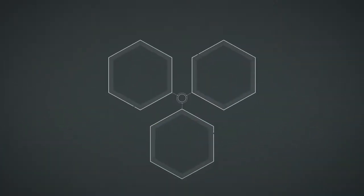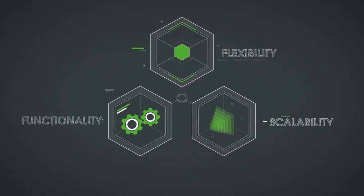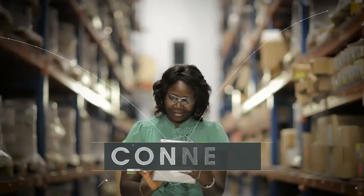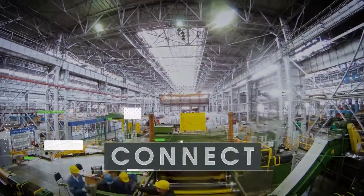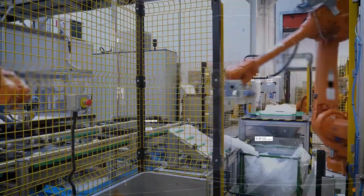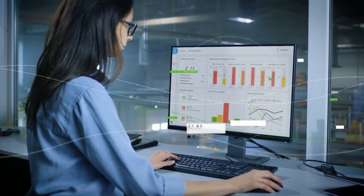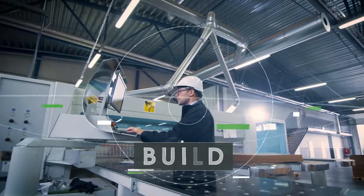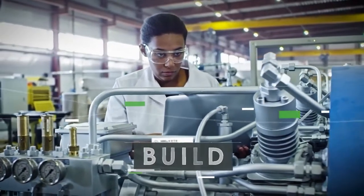PTC's ThingWorx brings together the functionality, flexibility, and scalability you need to meet the pace and demands of the ever-changing digital world. ThingWorx securely connects thousands of devices, from small-scale edge deployments to advanced enterprise-scale ones, all with a single source of versatile data. Its easy-to-use interface helps users at all levels build and access custom IoT solutions that not only solve lingering inefficiencies, but drive a new generation of innovation.